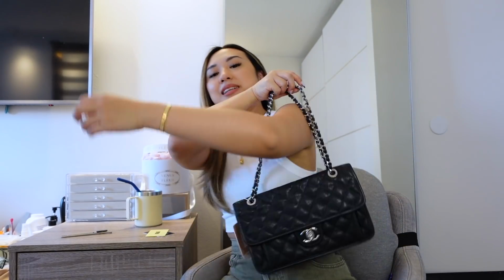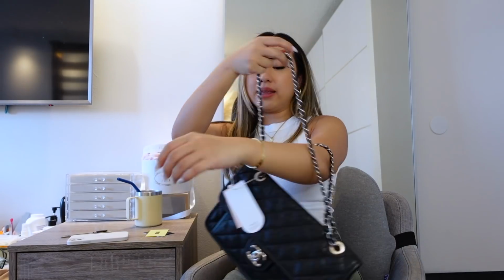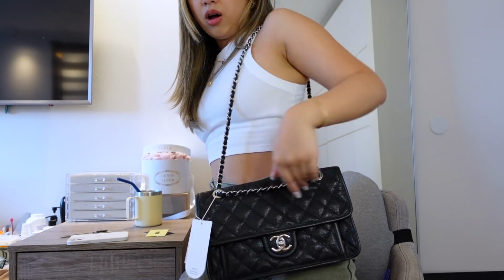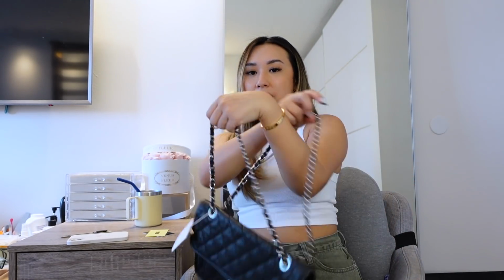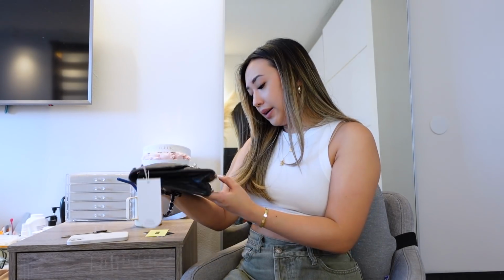Let's try it on. It's so cute. I wanted to wear it like this, but I also like that I have the option to wear it like this, where it's a little bit longer. So I love it. I think just because I have so many mini bags, I wanted a bigger bag. And yeah, it definitely doesn't seem like it's 10 years old.